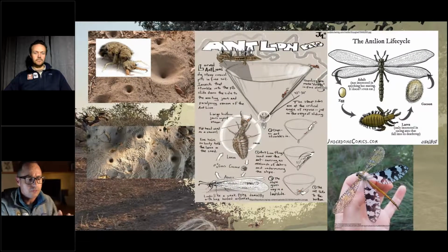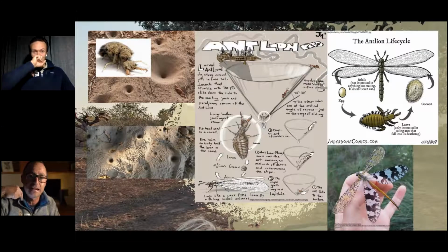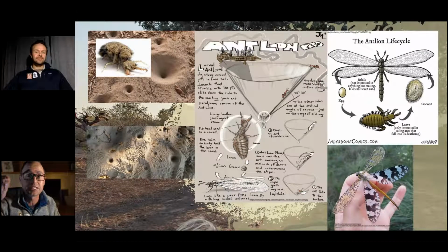Now, in their larval form, this is their larval form here, they have no anus. So everything they eat remains inside them until such time as they start to pupate. Now, they'll use what is inside them to create the cocoon that you can see here, as it pupates and metamorphoses into the adult form.